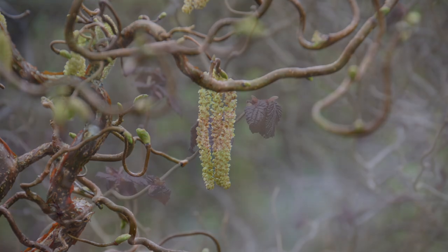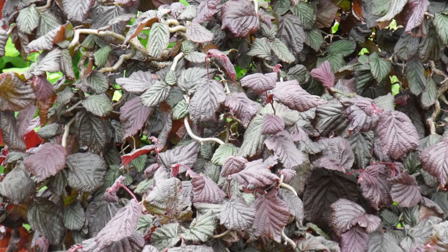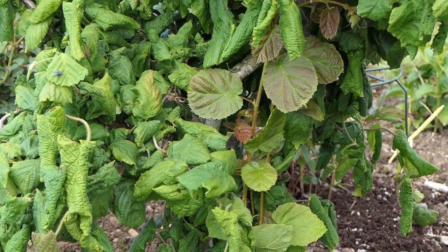A fairly recent introduction has been Corylus avellana contorta Red Majestic, and the difference here is that the foliage is red all the way through summer. Unlike the plain green contorta, this variety needs to be planted in full sun to keep the best leaf colour. It is relatively problem-free, except for suckers, because the actual varieties are grafted onto wild hazel, and the wild hazel rootstock is quite vigorous.